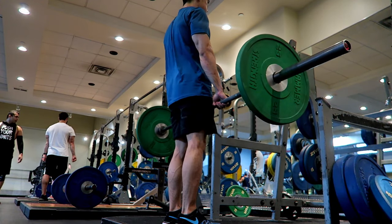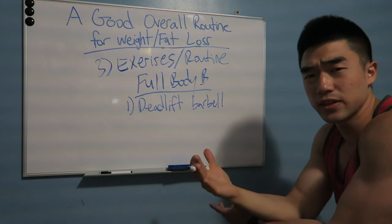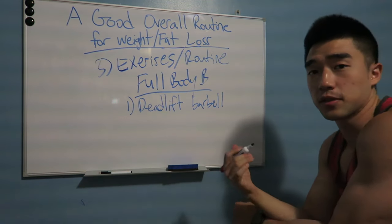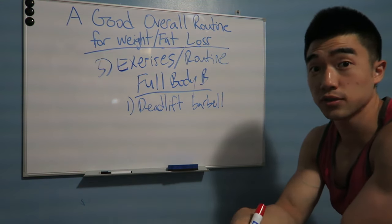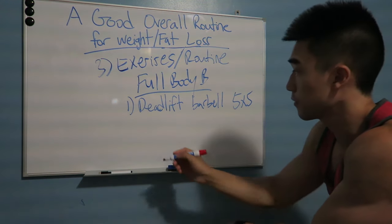All right, this can also be with a barbell. And since we went light on the squats, why don't we go heavier on these barbell deadlifts? Because for example, you might want to increase your strength on these deadlifts, right? So why don't we go a 5x5, 5 sets of 5.